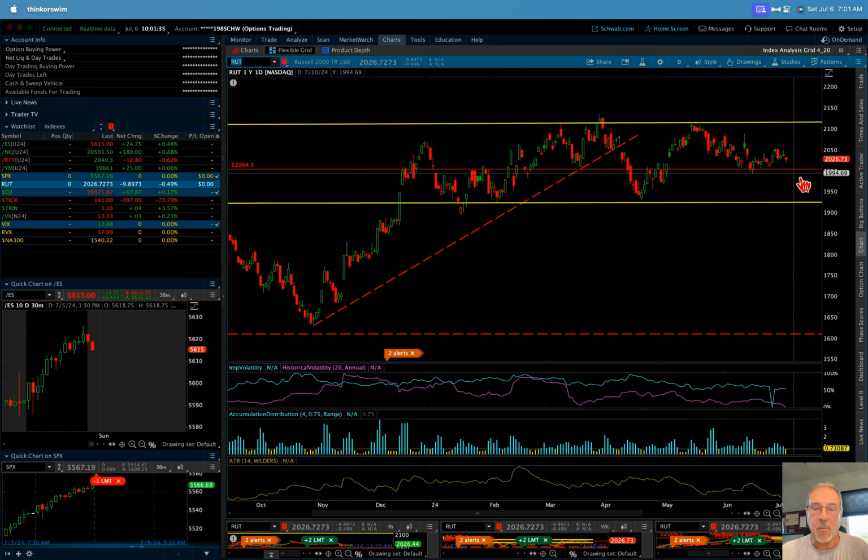So a little bit of a pullback, a little bit of increase in volatility is going to give me a better entry there. And then I would analyze that entry as to whether or not I want to use a flat fly, maybe a broken wing fly. If I use a flat fly, it might be a flat fly with a long call. So those are the couple things that I'll be weighing out here.